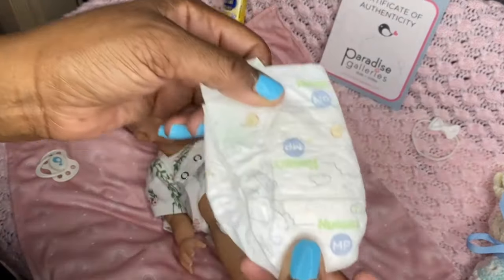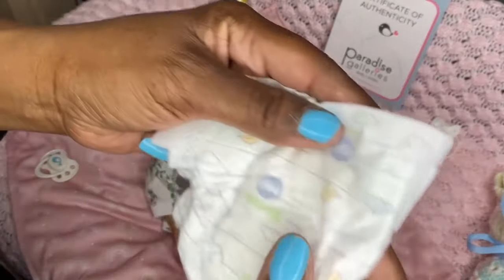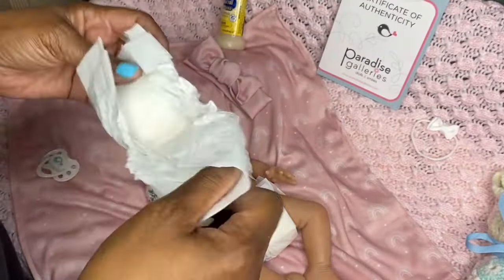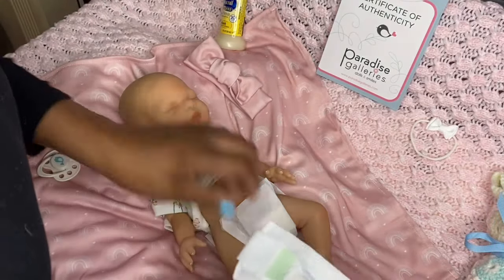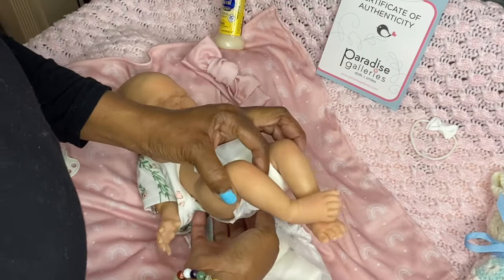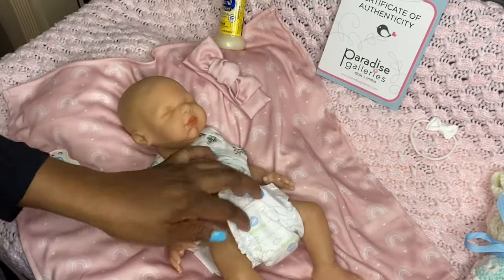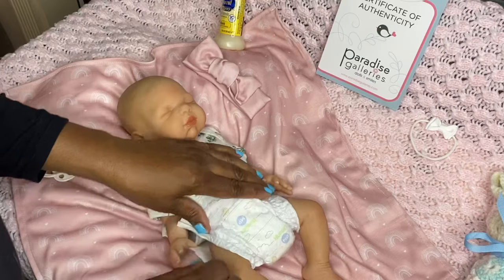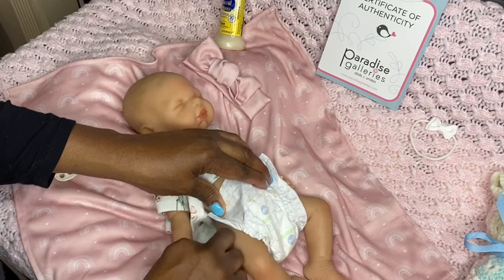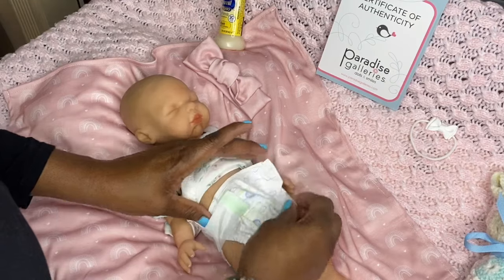So now I'm going to try this one, which is actually a real Huggies. It says MP on it, if you can see it, and that's for micro preemie. I also purchased these off of eBay a while ago. I had them for a long time. So we're going to just switch it out and put that one on. If I show too much of her little bits, I might have to cover it with something when I edit the video.